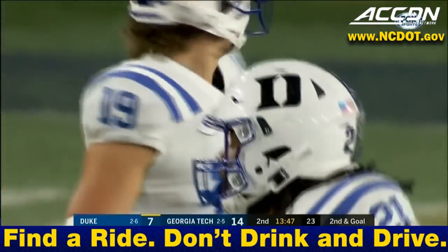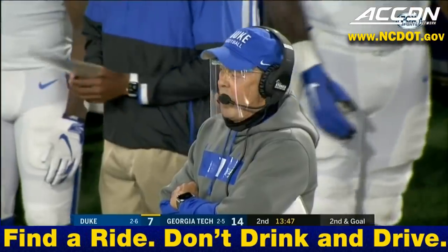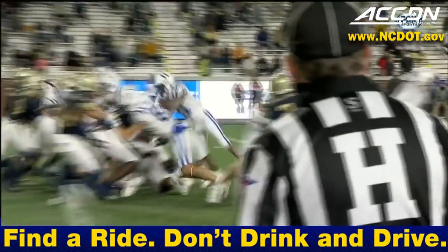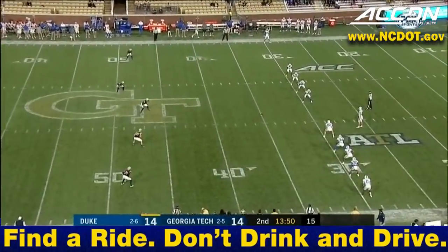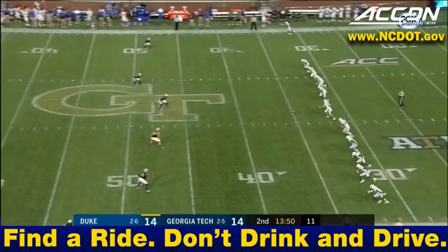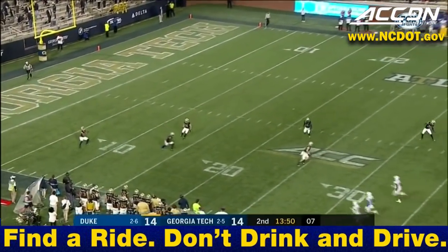Mateo Durant went airborne for the score with the ball inside the 1. Well, we got to look right here, right down the line, and that's a good call. That's a touchdown. We didn't have it directly. Georgia Tech leads the overall series 51-33 with 1 tie. It leads at home 29-14 with 1 tie.